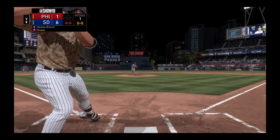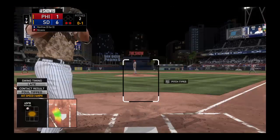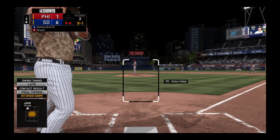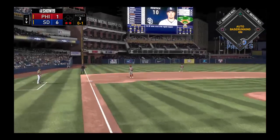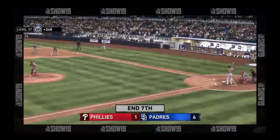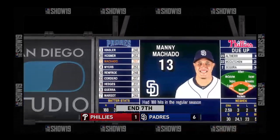Standing in now, Hunter Renfroe. And it's fouled away. He's hitless in 3 at-bats to this point. Oh and 1 count, and the pitch. A bouncer to the left side. There is Franco. Throw to first will get him easily, and the side is retired. But the Padres pick up 3 on this 3-run home run. We'll march on to the 8th, and this is now a 6-1 ball game.